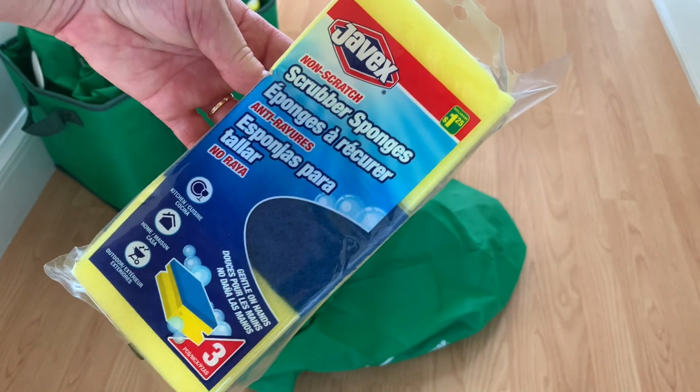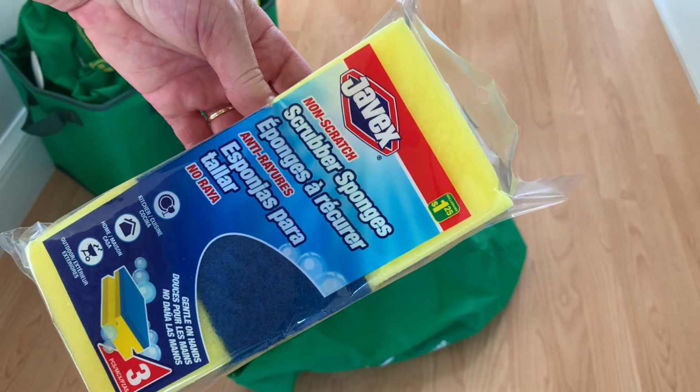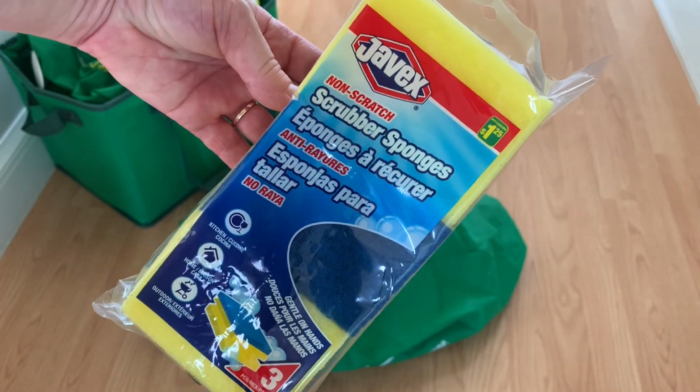I think I've said it before, I've had the scrub daddies and the scrub mommies, and they're very good, but these for $1.25 is the better buy, and they work just as well or better.